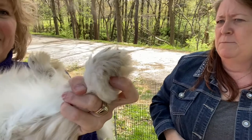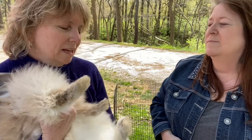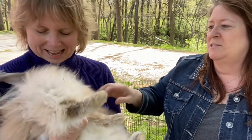Now, is she a mean rabbit? Like, would she hurt somebody? Rabbits don't usually intentionally try to hurt people, but they can hurt people. I have been scratched by their claws, and not because they were trying to scratch me. It's just, they don't typically like to be held. So it's usually if they're scrambling to try to get away because they want to get back on the ground, and they can scratch you when they're scrambling. But she looks like such a beautiful, beautiful, fun bunny to own.